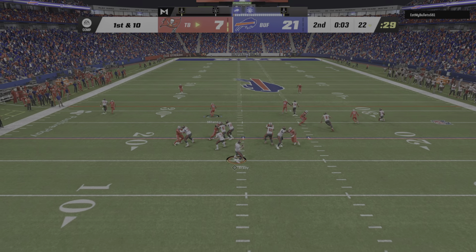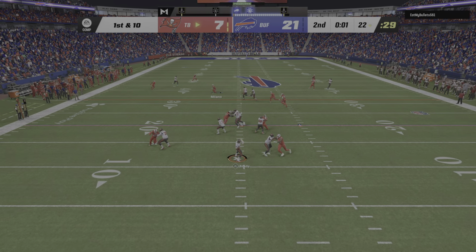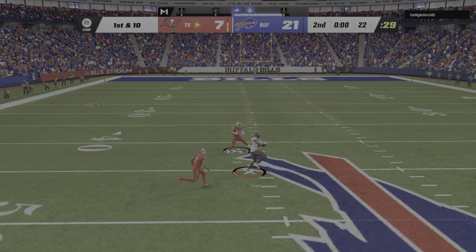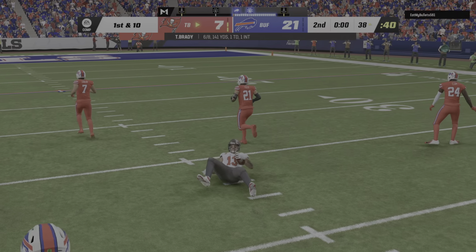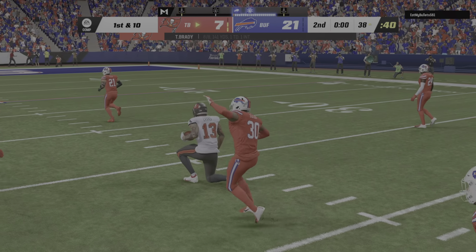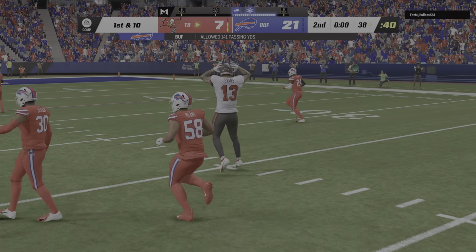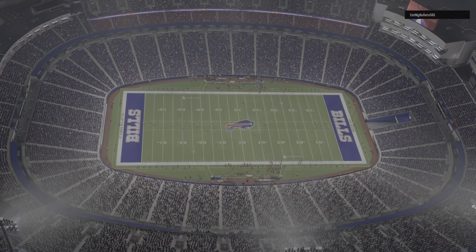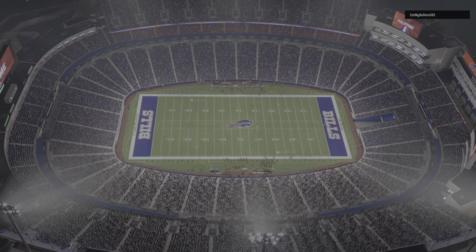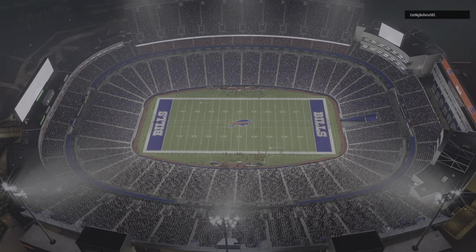The final shot before half for Brady. Airing this one out for Evans. Oh, this is taken in. It's complete. And the tackle is going to be made at the 38. First half in the books. You're watching the NFL on EA Sports.